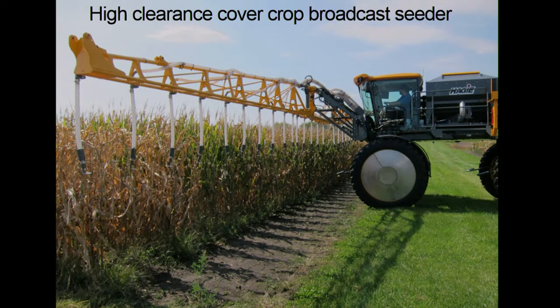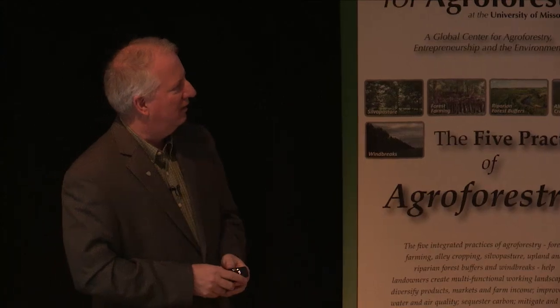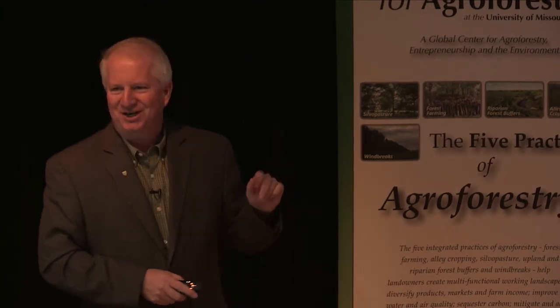Here's a high clearance cover crop interseeder. So they put the seed back here in a box, and then it's blown by an air blower out through these long tubes, comes down these plastic tubes and hits a little metal diverter, and that causes it to be spread out into the corn canopy. Now, this is not in some ways a whole lot different than an airplane, except you can do it on a windy day, which you can't with an airplane, and it doesn't lead to the cover crops getting in the neighbor's field, which can be a good thing sometimes.